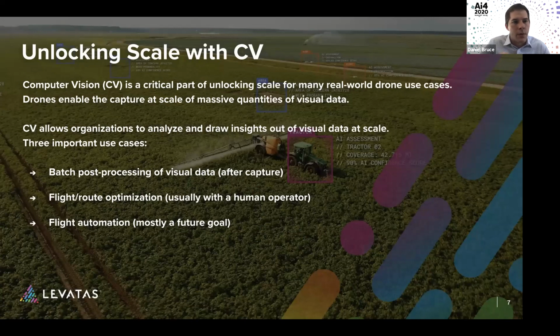Now, as it relates to applying computer vision to drones and robotics, the connection here is really important. What computer vision unlocks for drones and robotics is the ability to take this massive scale of visual data that's being captured and start drawing some real insights out of it.